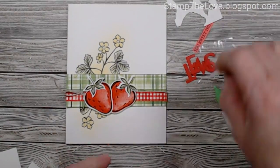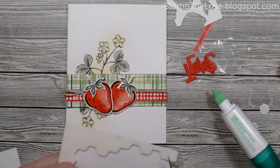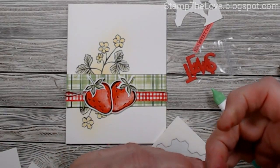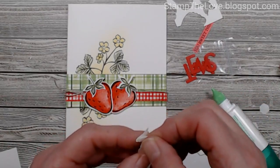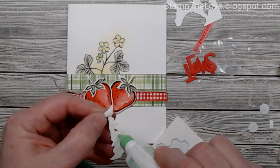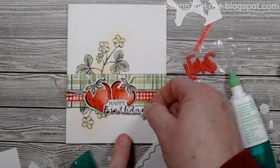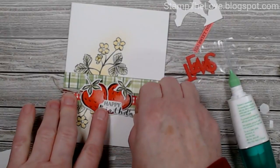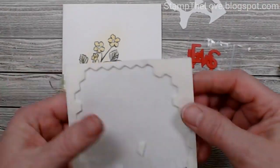Okay, and what else do we have? We have the happy birthday. And I think I'm going to try to put a tiny piece of dimensional on the end here. Let me just cut off this little piece here. You just cut the shape that you need, guys, if you want to dimensional something that's tiny. But because I'm going to be gluing the rest of it to the strawberry, I don't need that dimensional. But this one's going to be sticking out here, so I definitely want it to be up a little bit. Whoops. If it stops sticking to my finger, we'll be good. There we go.